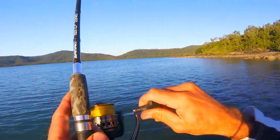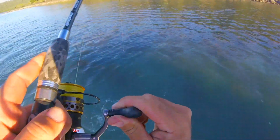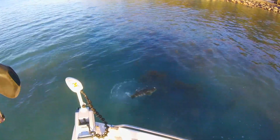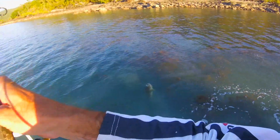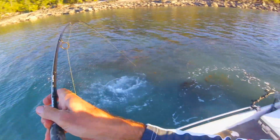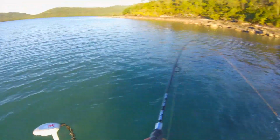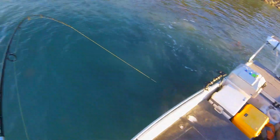Oh, straight away! Oh, first cast! Oh, that is a big cod, I think. Oh, yep, big cod. Let's get out of here. Oh, he's getting me under. Oh, that is a big estuary cod, I think. First cast, I thought, oh, I'll just try along here, and this thing just nailed it.